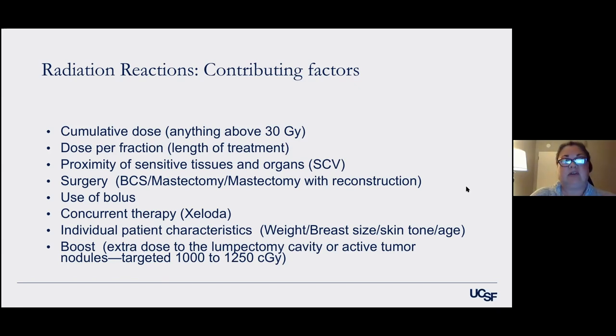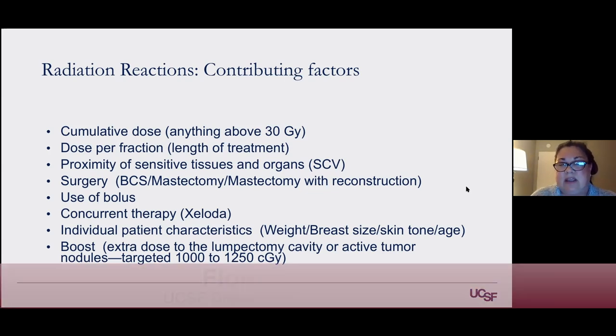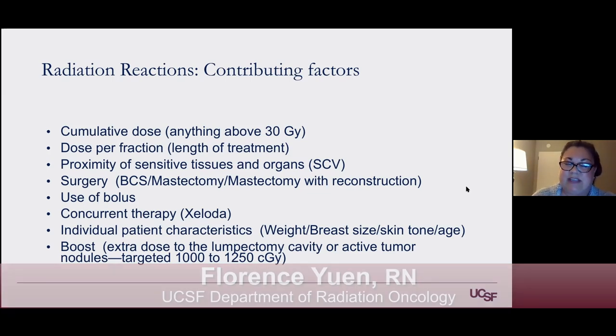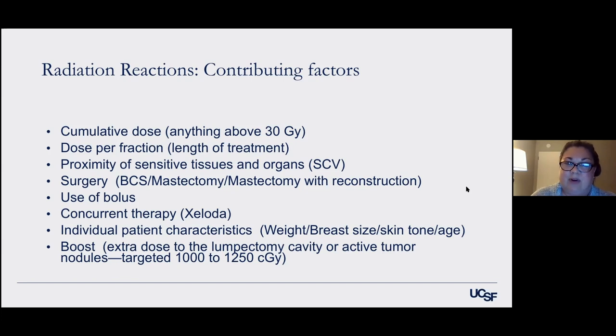Individual patient characteristics such as increased weight, larger breast size, and skin tone can all play a factor into it. Skin tone's not so much. Some of our fair skin patients are afraid that they're going to get really bad burns, but that's not the case. And some of our darker skin patients actually have more of a reaction, and they have a tendency to have hyperpigmentation or tanning for a longer period of time.